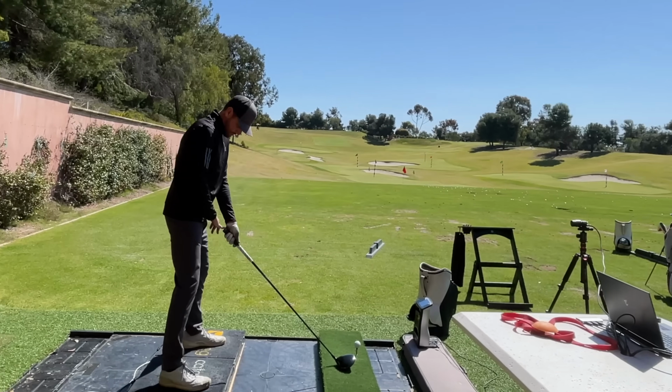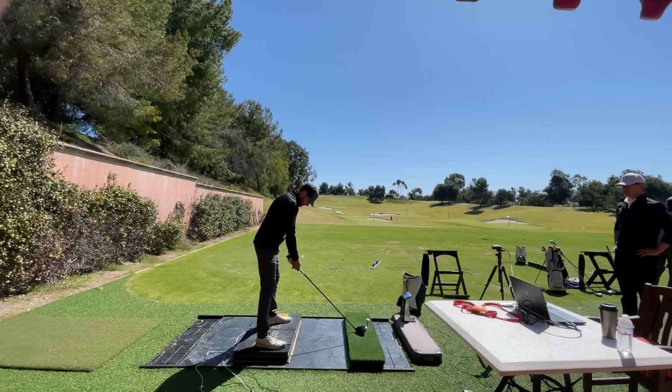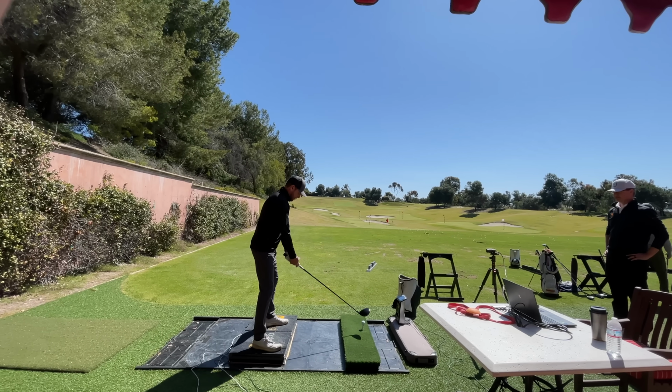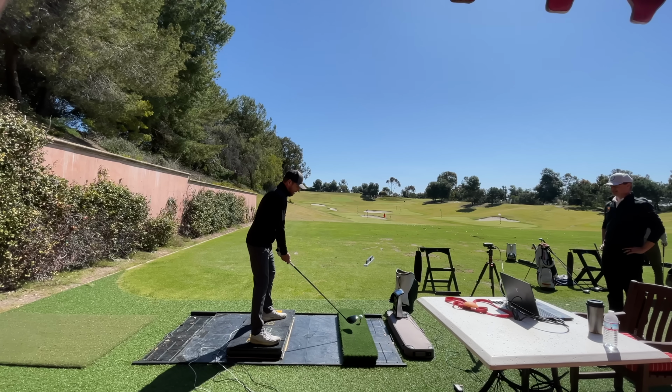So you just need to build in a practice swing or a process, like a pre-shot routine, a little bit better. I have no pre-shot. Yeah, we'll build that. Here you go.